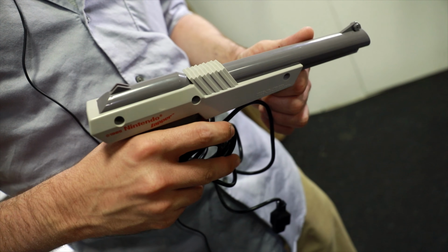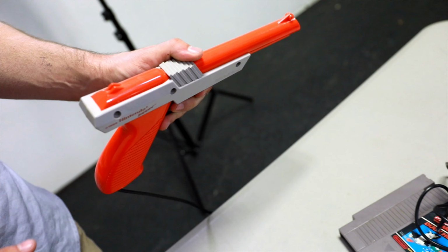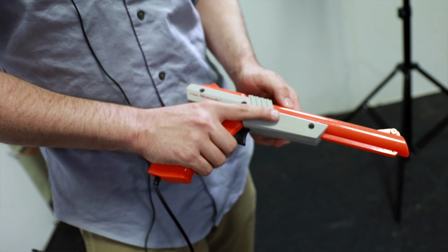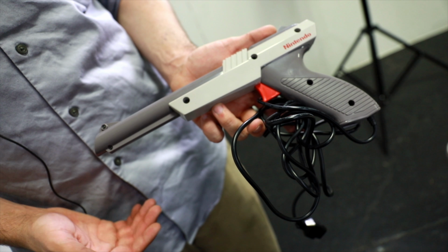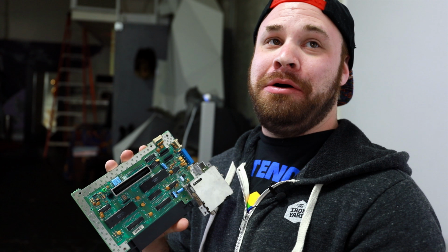Also of note, check out the color of the Zapper. It's gray. Early versions of the Zapper were a dark gray, but the color was quickly changed to bright orange for safety reasons. It was believed that a child playing outside with a gray Zapper could be mistaken for handling a real firearm. Wow, much information.